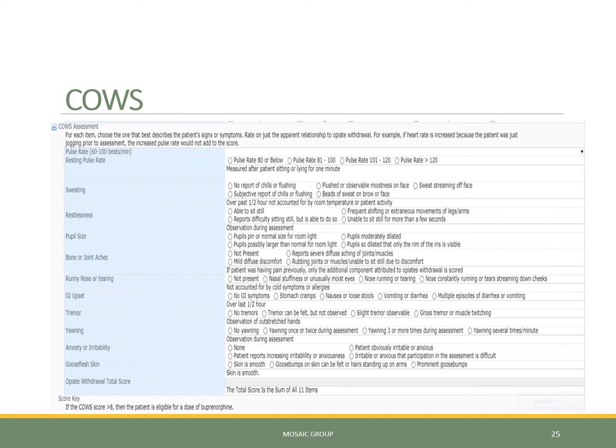So for example, if the heart rate is increased because the patient was just jogging prior to the assessment, the increased pulse rate would not add to the score. So you will be looking at the pulse, the patient's body temperature, pupil size, if the patient is having any pain, if they are reporting any gastrointestinal symptoms, any tremors within their hands, and then each of these will, based on your entry, provide a total score for each of the 11 items noted here on your screen.